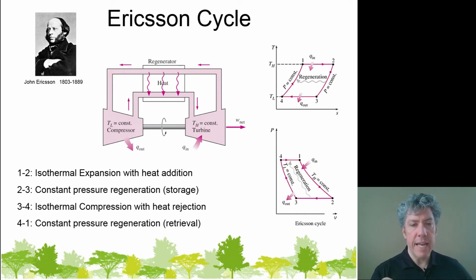Now, heat is added to the air as it expands in the turbine. Remember that to get more work out of a working fluid, you really want that working fluid to have as high specific volume as possible. So adding heat at this stage tries to continue to increase the specific volume of the air as it flows through. Now, that's 1 to 2, isothermal expansion with heat addition.